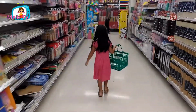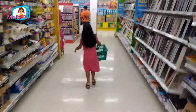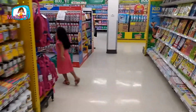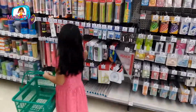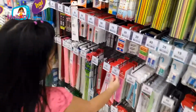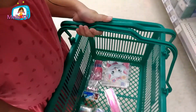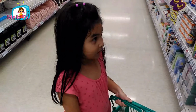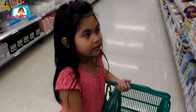Do you think it is here? Oh no! Yeah. Finally, you have found it. Awesome! You have found all the items that we needed. And again, you have finished under 5 minutes.